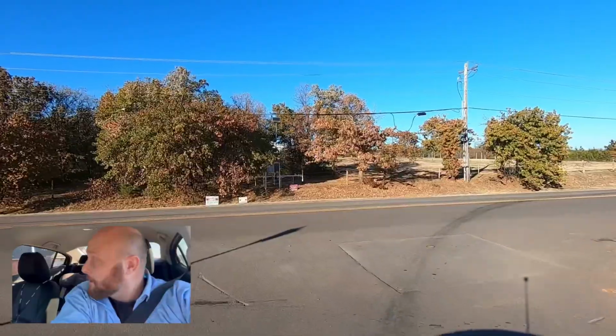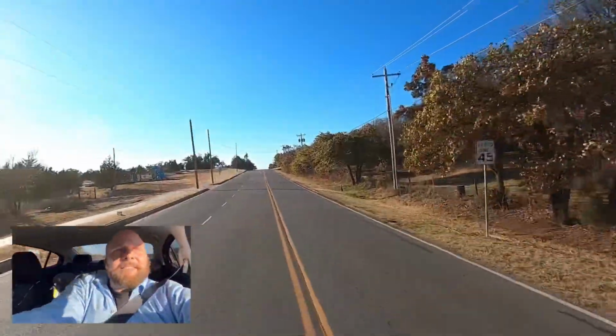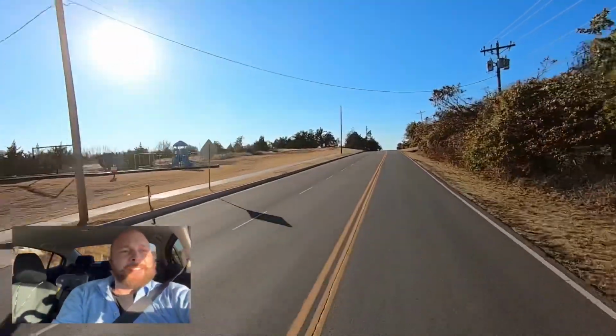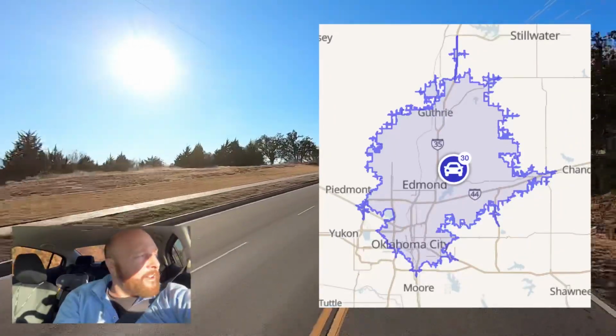I'm gonna drive by the park up here real quick so I can show it to you. There is the park right there. That is the park. And the basketball goals back there, and the soccer and the football and all that stuff right back there.